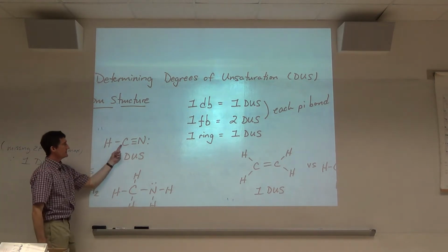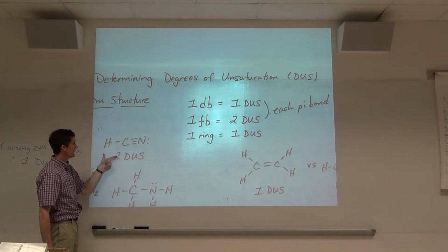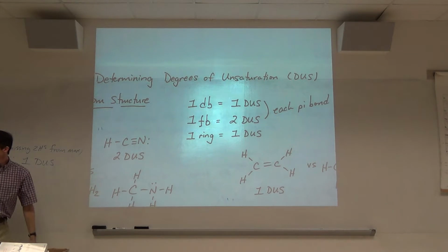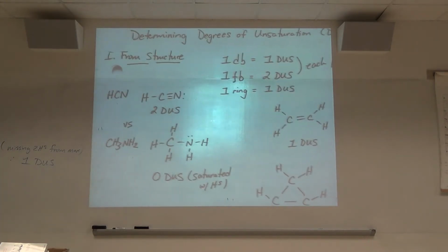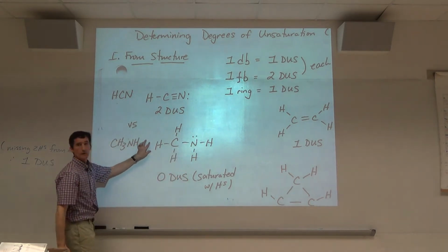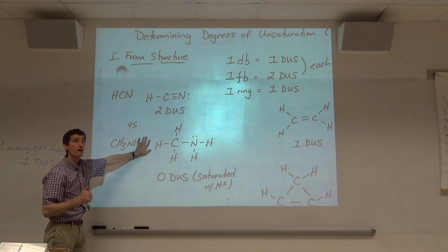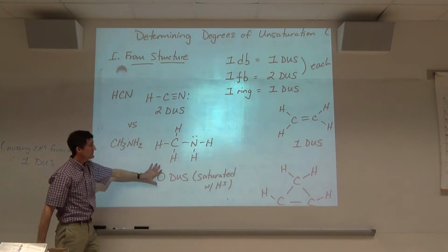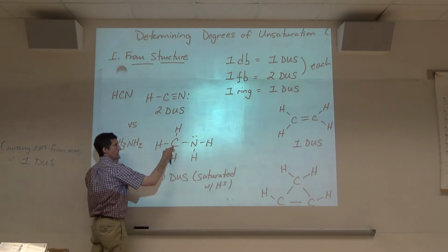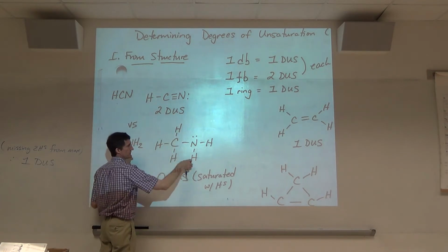For example, how many degrees of unsaturation in HCN? Well, the triple bond is 2 DUS, so the answer is 2 DUS. On the other hand, how many DUS are in this structure? Do you see any pi bonds? Pi bonds, double bond? No pi bonds. Do you see any rings? No. So this is zero DUS. For one carbon and one nitrogen, it has the maximum number of H's. It's saturated with H's, which is, in this case, 5.